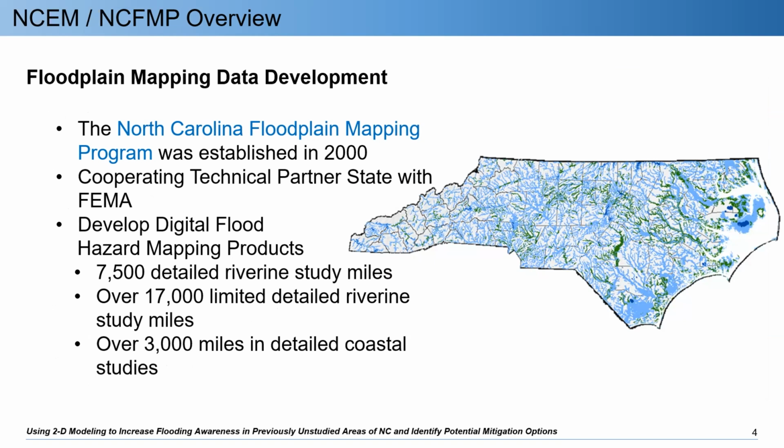The North Carolina Floodplain Mapping Program was established back in 2000, and they were the first cooperating technical partner state with FEMA, and that allowed them to develop enhanced standards to do digital floodplain mapping products across the state. A tremendous amount of work has been done: over 7,500 detailed riverine study miles, 17,000 miles of limited detail riverine, as well as 3,000 miles of coastal study in the state so far. So comprehensive coverage there that has been going on since the year 2000.